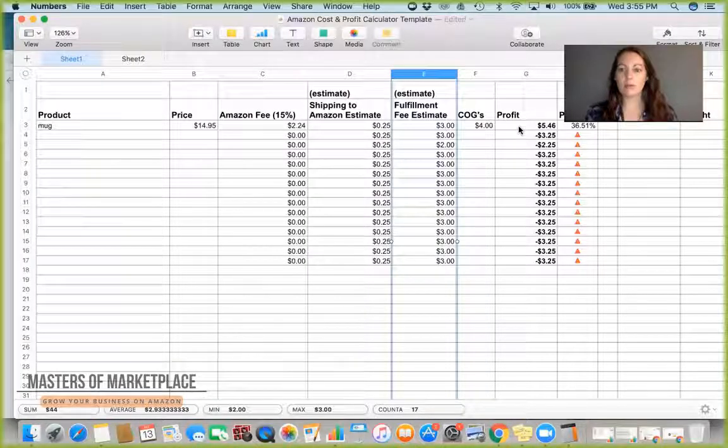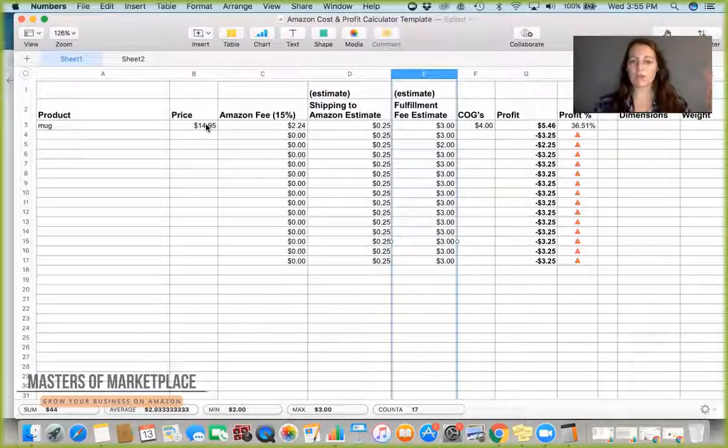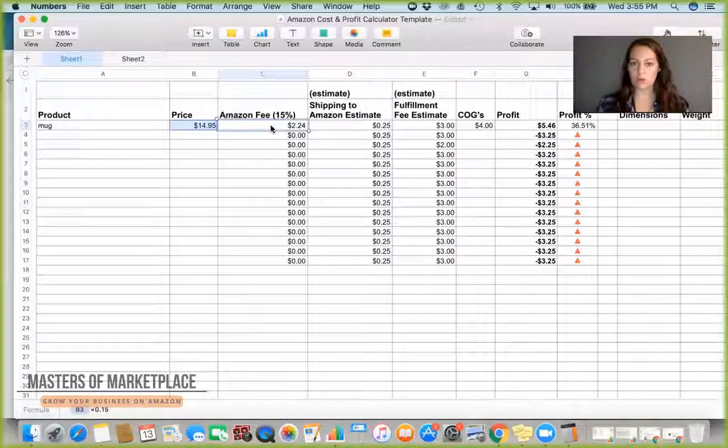So now I'm looking at, if I have a mug that I want to sell for $15, for $14.95, Amazon's going to take $2.24 of that. I'm estimating it's going to be about 25 cents to ship a bulk load of these mugs over to Amazon, which, for the record, you do not need to have in a minimum inventory amount. You can ship 1, you can ship 10, you can ship 100 over to Amazon. There is no minimum requirement, which is another nice perk.